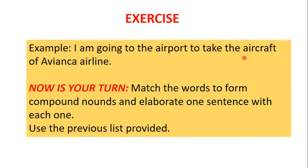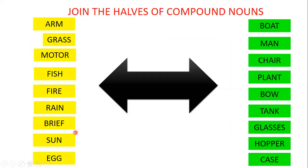Okay, now, I have some example. I'm going to the airport to take the aircraft of Avianca Airline. That's an example. I'm using airport, aircraft, airline, three, okay? Now it's your turn. Match the words to form compound nouns and elaborate one sentence with each one. Use the previous list provided. Okay, I don't expect that you can write all the sentences, but at least one sentence per person, okay?